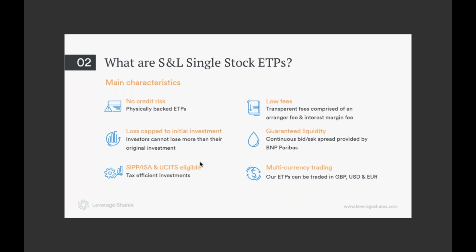Next in line, we have SIP, ISA, and UCITS eligibility. Of course, this topic is going to be most interesting for our UK-based viewers, but essentially, the ETP wrapper means that these products can be held in a self-invested pension plan or an individual savings account. And just to add to this, although the ETPs themselves are not UCITS compliant, they can be UCITS eligible. In essence, this means that they're capable of being an eligible investment for another otherwise UCITS fund. And one of the main reasons for this is the lack of diversified underlying holdings.